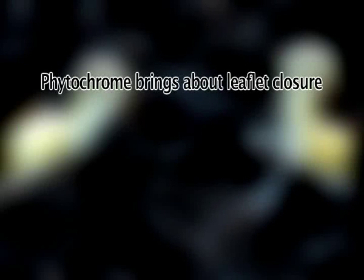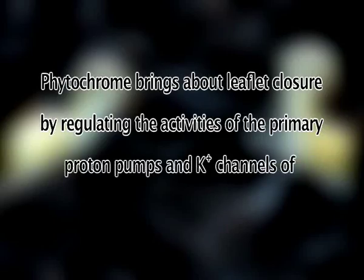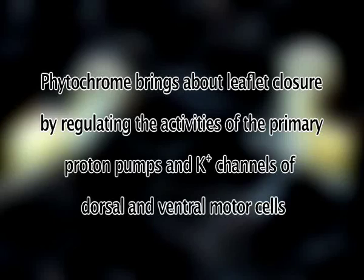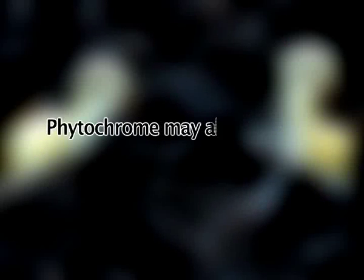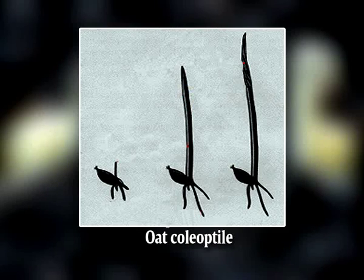On the basis of evidence thus far, we can conclude that phytochrome brings about leaflet closure by regulating the activities of primary proton pumps and K plus channels of dorsal and ventral motor cells. However, some of the effects of red and infrared light on membrane potential are so rapid that phytochrome may also interact with membrane. Such rapid modulation has been measured in individual cells and has been inferred from effects of red and infrared light on the surface potential of roots and oat coleoptiles, where the lag between production of PFR and onset of measurable potential changes is 4.5 seconds for hyperpolarization.